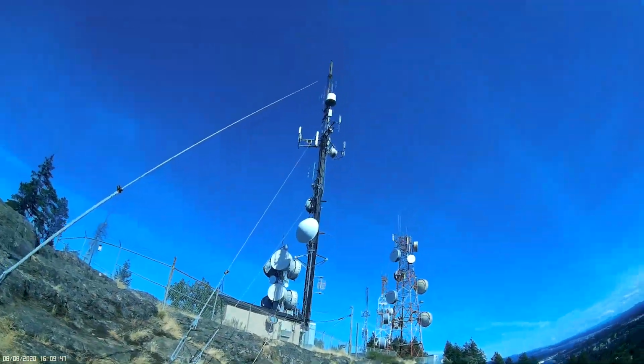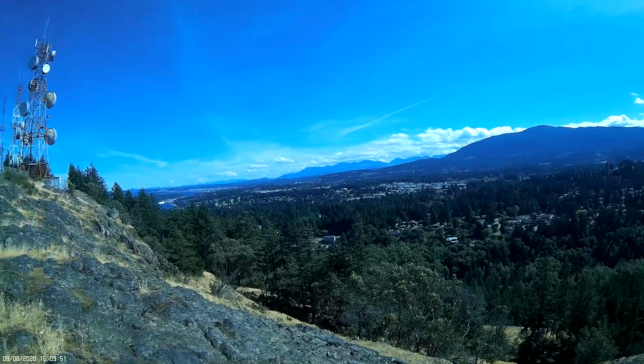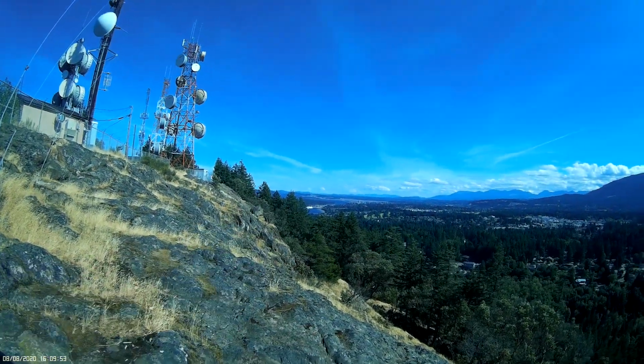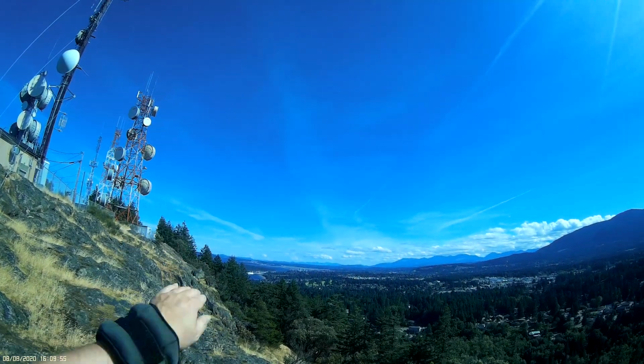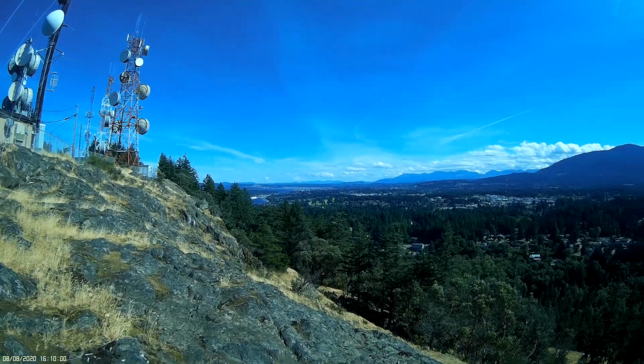So I made it to these satellite towers. They look like they serve the Nanaimo area here. There's the Departure Bay Ferry Terminal, Duke Point out further. One more to say.